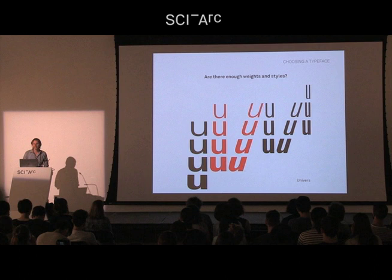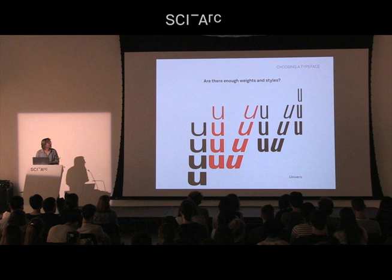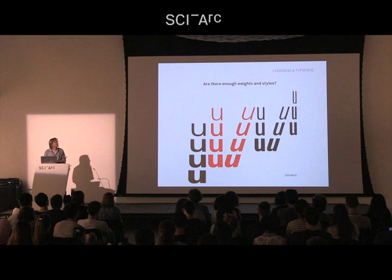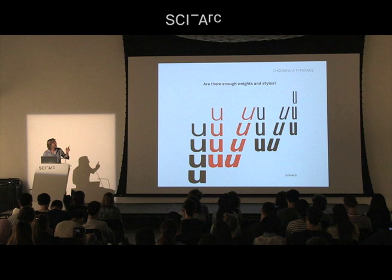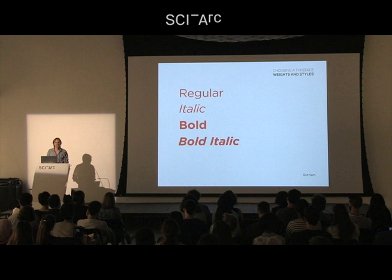Secondly, just a more technical question. Are there enough weights and styles? This is a typeface called Univers, I think designed in the 50s, one of the first super typefaces, that goes all the way from the upper right, a condensed light version, to the lower left, a fat extended version, with the regular somewhere in the middle. So when you look at the typeface you're thinking of choosing, see if there's at least a regular, an italic, a bold, and a bold italic.